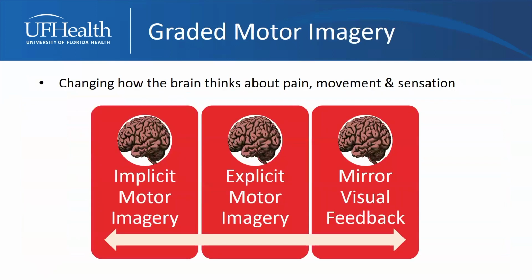So graded motor imagery is a very specific form of desensitization in which you use imagery and visual feedback to help change the way that the brain thinks about movement and sensation. I think this is another one that tends to be done too quickly, maybe too many things at once, and that can make the brain actually a bit more overwhelmed as a result. I think mirror therapy should rarely be done as the first intervention, and I think oftentimes therapists will jump straight into it. In some cases that might be okay, but really in most cases, this can be very overstimulating and more than a sensitive nervous system can really handle.